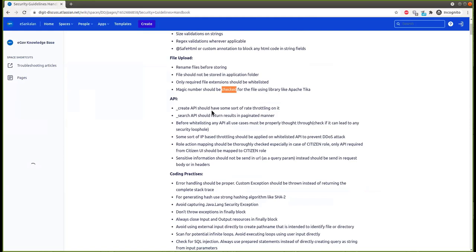All the underscore create APIs should have some sort of rate throttling. Otherwise, say for example, you have your PGR service, a public grievance service. A citizen can just write a loop and keep generating requests in our system. So we should throttle all such things. Rate limiting is very important for that.